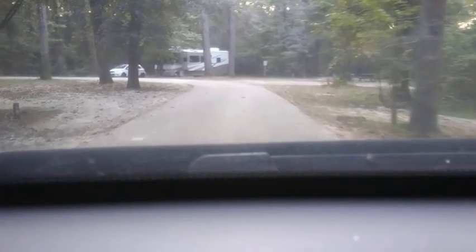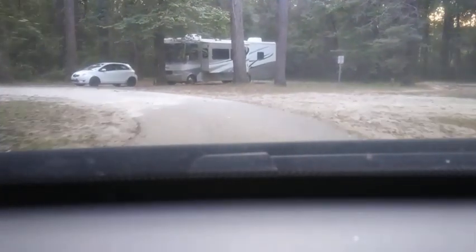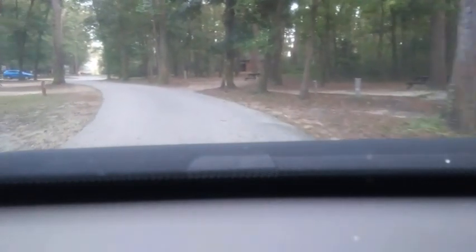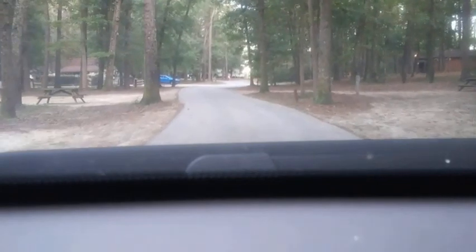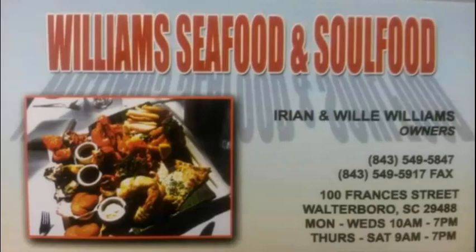Now, should you find yourself in Walterboro, there's this great little seafood shop that also has a soul food hot bar that is fantastic. Probably the best pilau rice I've ever ate. The name of the place is Williams Seafood. Coming up right here is their business card with their phone number and their information. Go by and see old Williams Seafood for the freshest South Carolina seafood and a great soul food hot bar.